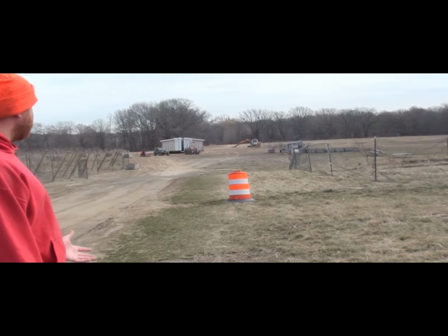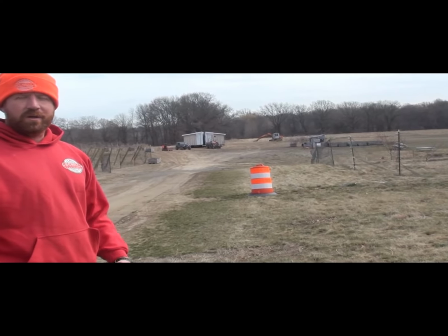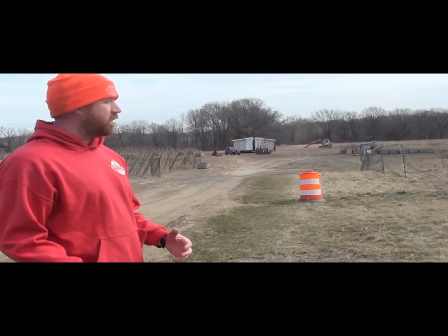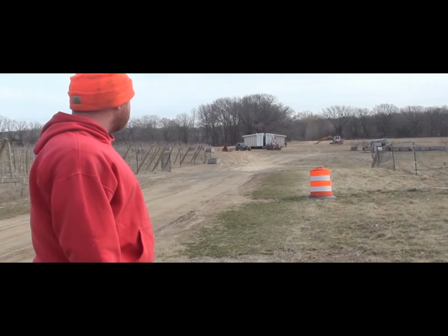But what we really want to do is make sure that people can come out and enjoy the farm. We're building this farm because we enjoy being on a farm. We enjoy the experience our kids get to have on a farm. And so we're building this for our family, but we're building it for your family too. I can still see him, he's there. So we're really trying to do this the right way.